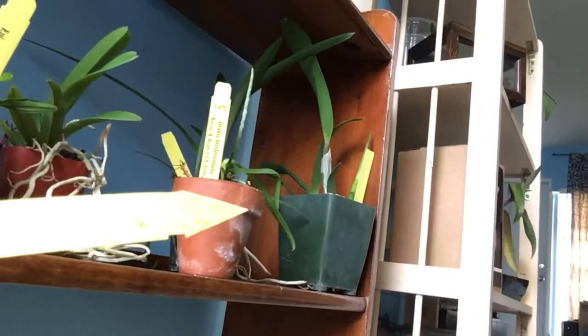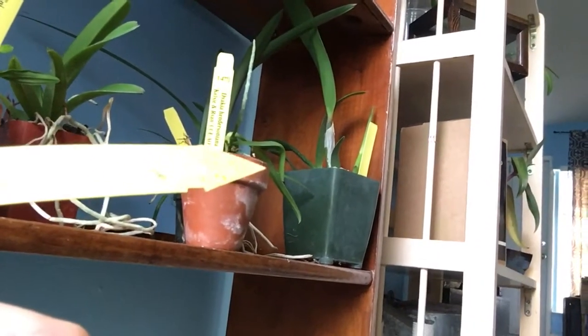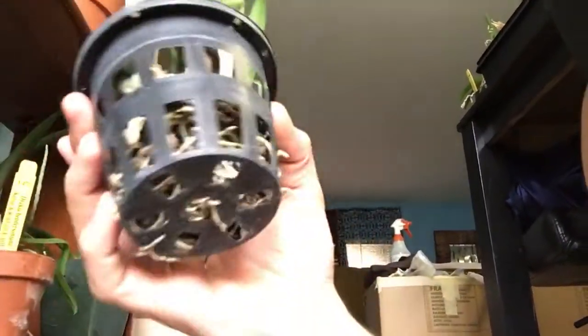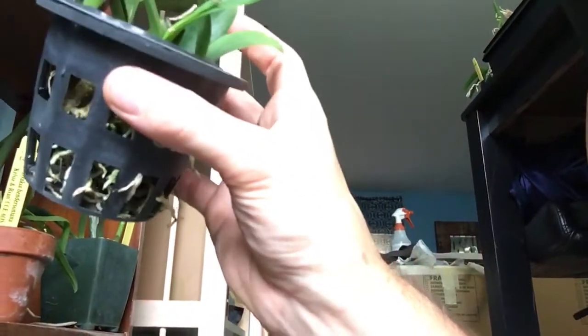All right, now here is an EPC Koyaguchi Fuma. So this one, I need to find these pots because I really, really like them. Now it has a few new growths coming in, and it looks like this was mounted at one point because I don't see a lot of media in there, but I'm going to keep it in here. I think I'm going to put it outside now and see how it goes. I don't even know what this one's going to look like.